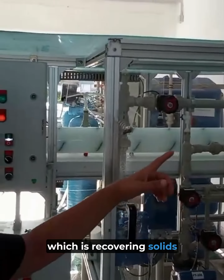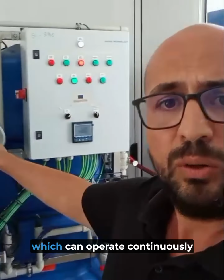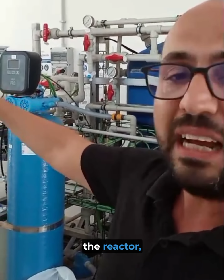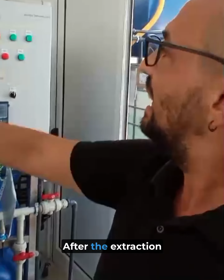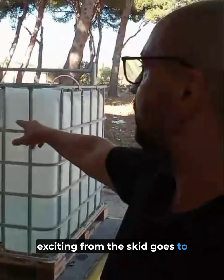Also, this skid was designed by UPC in Catalonia, and is this one, which can operate continuously, and it is currently operating continuously with the clarified solution exiting from the thickeners that we have seen outside the plant. So in this moment, the reactor, the thickeners, and the second skid for the removal of the divalent cations are operating continuously.